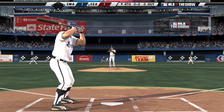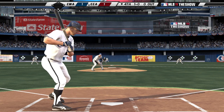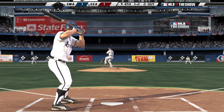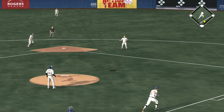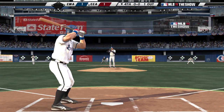Martin Maldonado will lead things off here in the home half of the 4th. And a fastball misses here to start the at-bat. It's 1-0. And a good pitch there as this ball's popped high in the air out towards second base. Ogawa is camped under this one, and he's got it for out number 1.